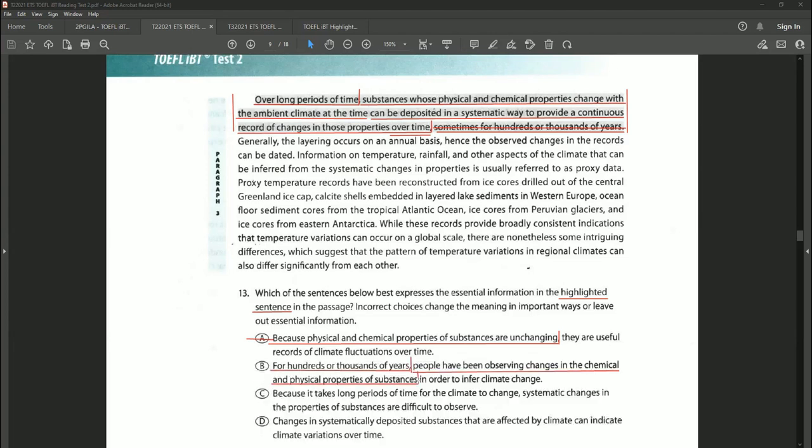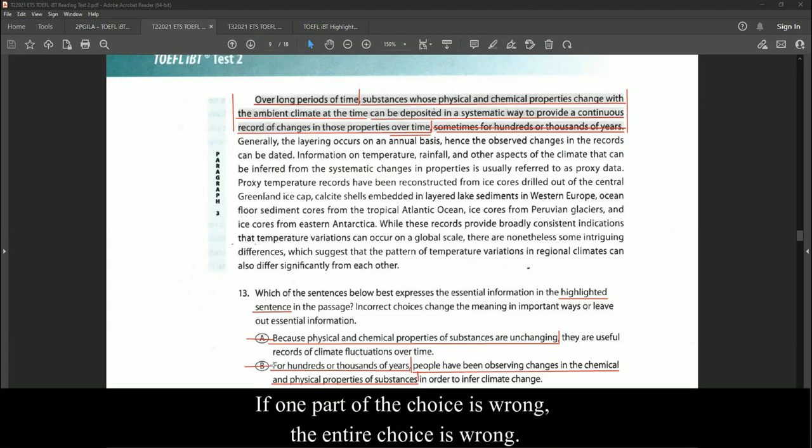What about choice B? For hundreds or thousands of years, people have been observing changes in the chemical and physical properties of substances. Now, for hundreds or thousands of years, well, maybe that could be something that's in the passage, but what about this part? People have been observing changes in the chemical and physical properties of substances. Does our original sentence say that people have been observing changes for hundreds of thousands of years? No, our highlighted sentence is saying that the substances whose chemical and physical properties change with the ambient climate can be deposited in a systematic way, sometimes for hundreds or thousands of years. So this is changing. The people have not been observing these changes. The changes have been happening for hundreds of thousands of years.